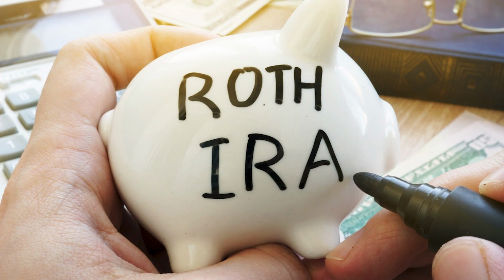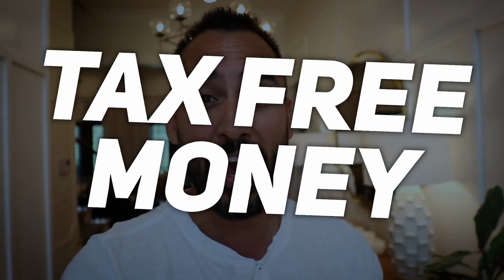There's no question that the greatest investment tool that exists today is the Roth IRA, especially if you're a younger investor. And the reason that the Roth IRA is the greatest investment tool right now is for one and one reason only, and that reason is tax-free money. But tax-free money is awesome, but not if you're putting your money in the wrong thing.